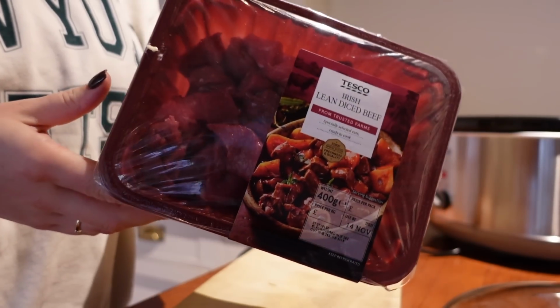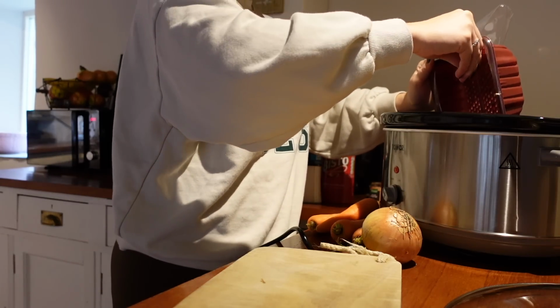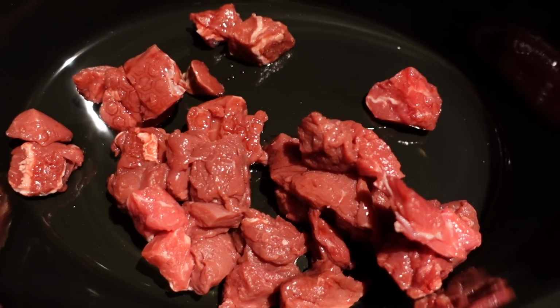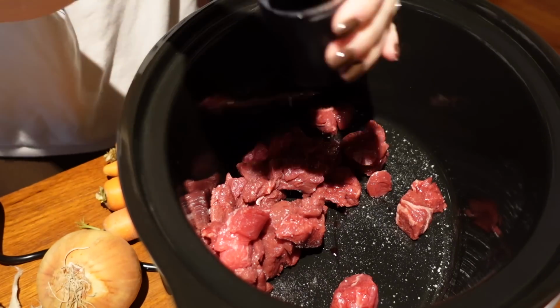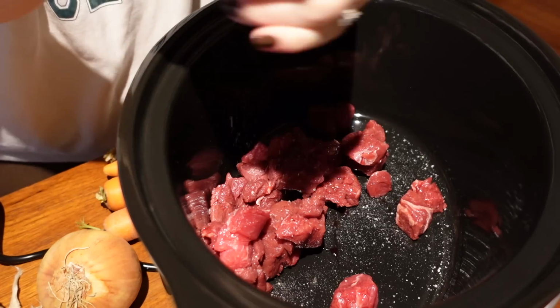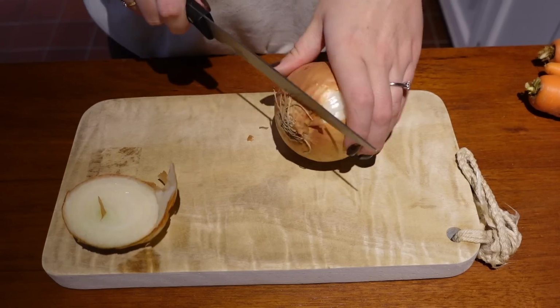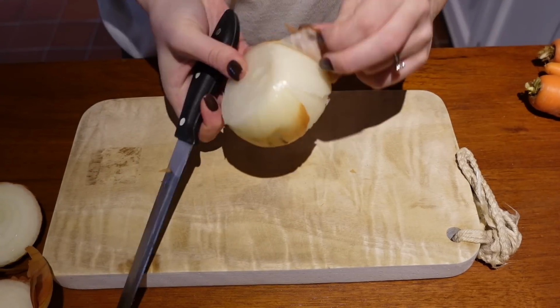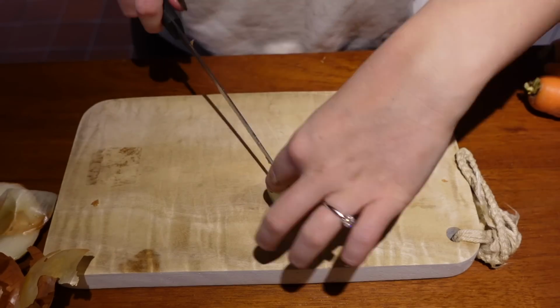So first up is a beef stew. Honestly, I love this recipe and I make it all the time because it's super easy and super hearty. You're going to want to get some diced beef. I know some people like to fry it off first and add flour and all of that jazz, but to me the slow cooker is there because you can just fling everything in and go, and off I go.